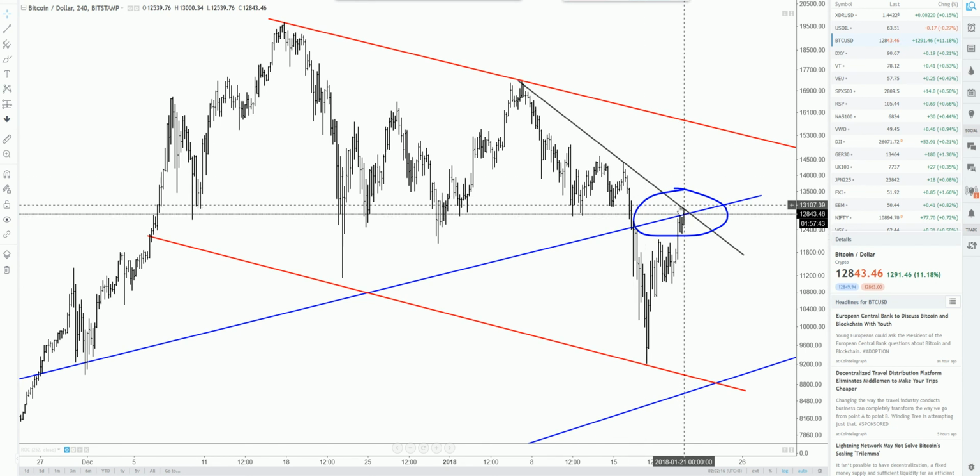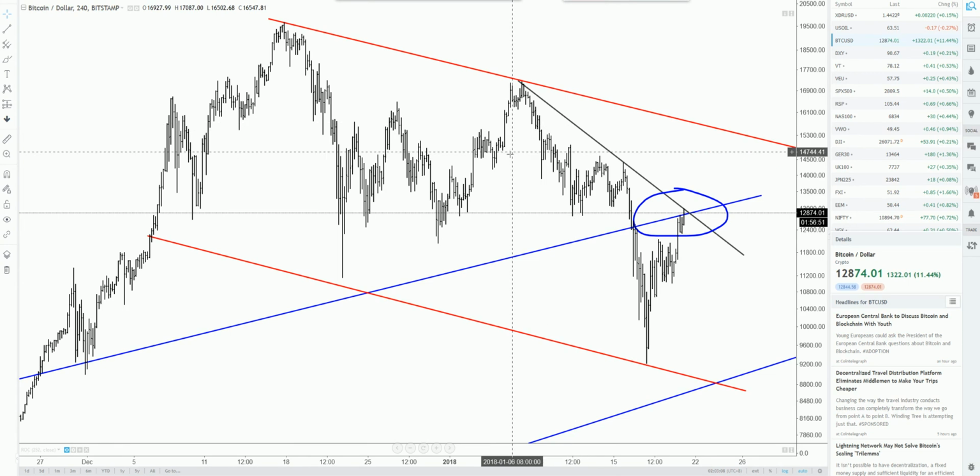Now, if it breaks this area, if it comes up here and holds, it would look something like this. It doesn't mean it's going to happen exactly like this, but something like this. If it were to hold up here, this would be a high base. We would expect, if it breaks this consolidation where it builds pressure, you would expect the next area to be around 15,000. And then this would become an area of resistance. But we're not there yet. We're not there yet.